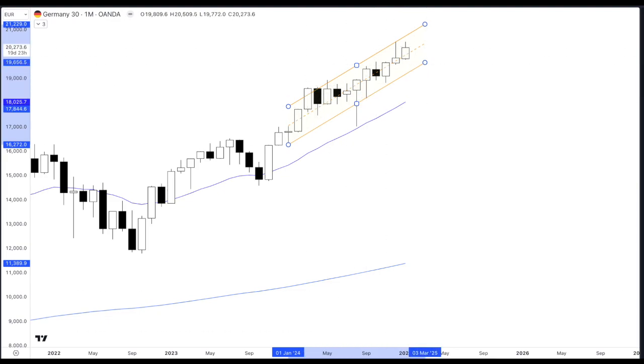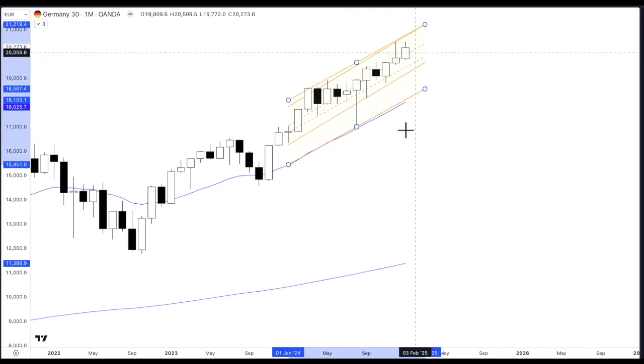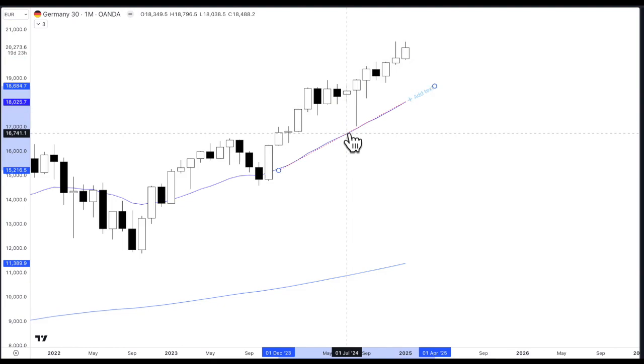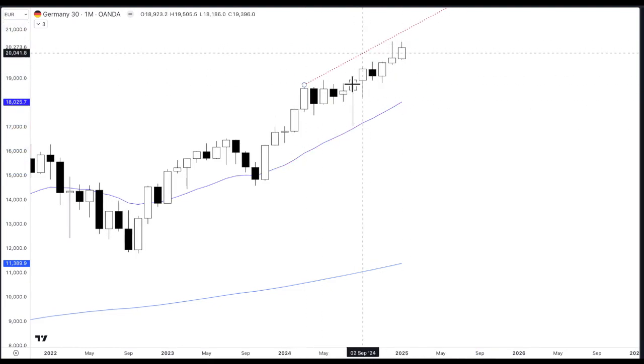The other way you can draw this channel is like this. Put one side along the moving average and another side taking all the price action. There's a third way you can draw this channel, and that is take the moving average as a line and attach it to the top of the spike. So this is the channel. And they're all saying the same things.